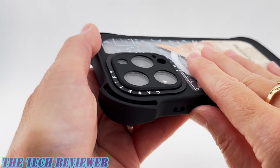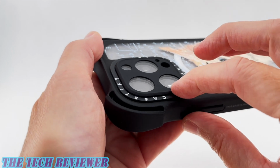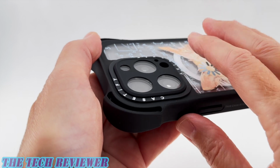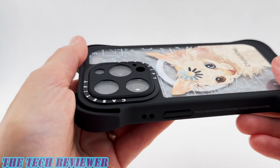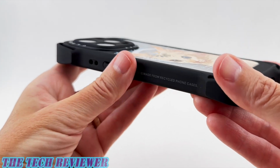However, the key thing here is that you have to make sure that this area stays completely clean, because the moment this starts getting dirty, then it's going to affect your camera quality. So definitely be careful about that if you have this case. But it's great to know that your rear camera is going to be so well protected in the event of a fall.